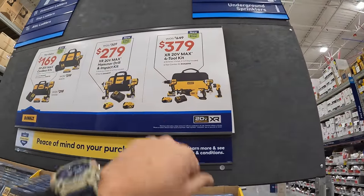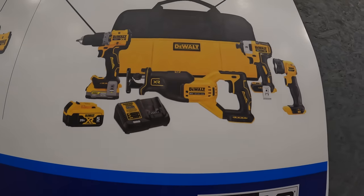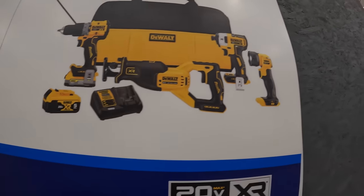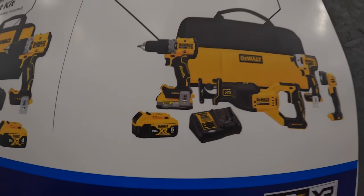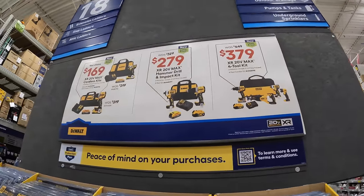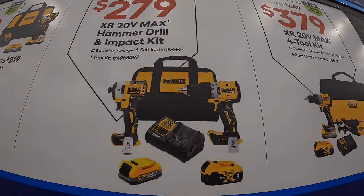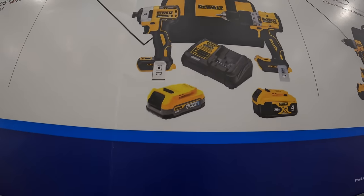$379 for this four tool combo kit. Get the compact XR half inch hammer drill, XR full size reciprocating saw, the XR old school impact driver and a work light, charger and a bag with a 5 amp hour battery and a 1.7 amp hour power stack battery. And that was $449. $279, was $329, for this two-tool combo kit, the XR half-inch hammer drill, or the old-school XR impact driver, 4-amp-hour battery, 1.7-amp-hour battery charger in a bag.